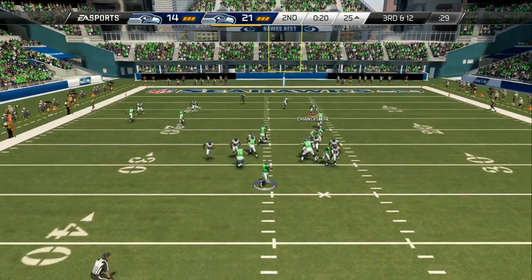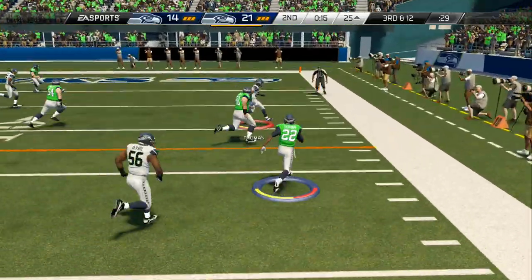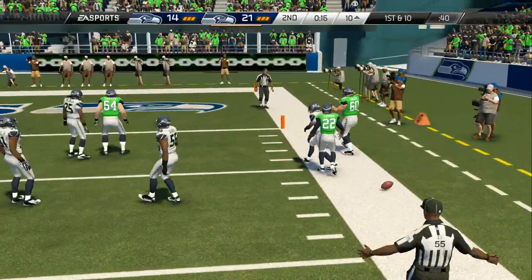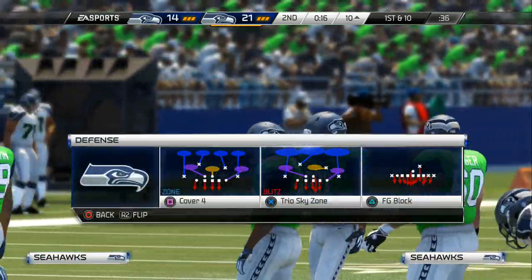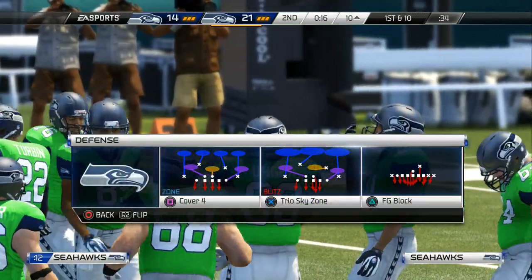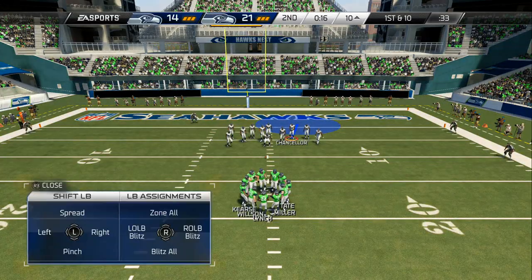Marching down the field and taking their time. He makes the catch. Runs out of bounds. It's been a beautiful drive so far by this offense, Jim. They started in bad field position. Now they're inside the 20. Let's see if they can get it done from here.